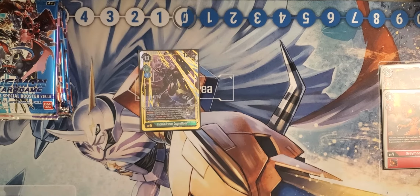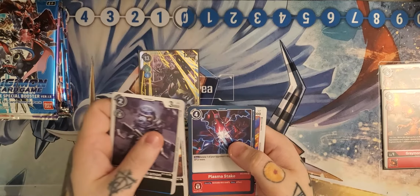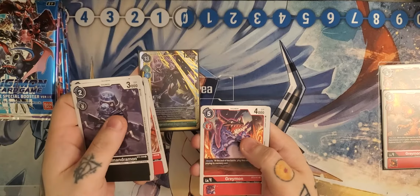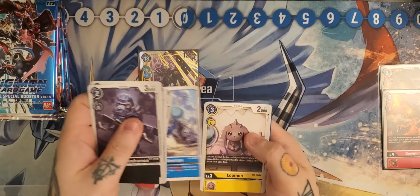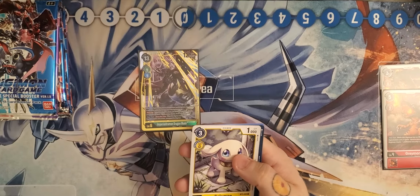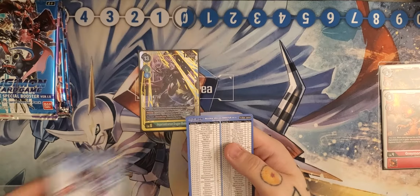Alright, let's hope this box gets us another Omni. I've got a few, but it's always nice to have an extra to be able to recoup some of the costs for the boxes. Really doesn't matter what deck's being played right now. Omnimon's just running rampant everywhere I see it. Every video I watch, it's the big hitter for everything.